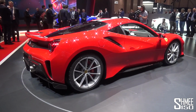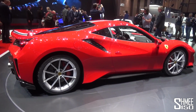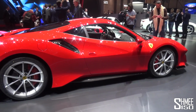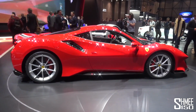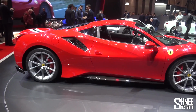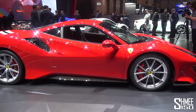You'll be familiar before now with the Challenge Stradale that was born out of the 360 Modena. We had the 430 Scuderia, born out of the F430, and then most recently the Speciale, the last of the naturally aspirated V8s from the 458 Italia, a car that has been very, very sought after since its release.